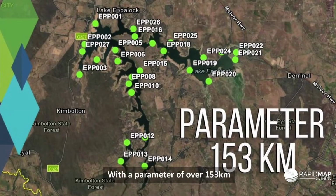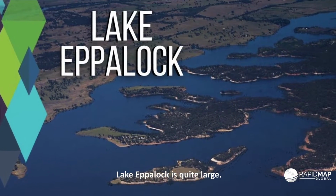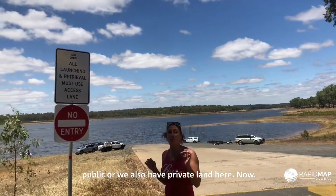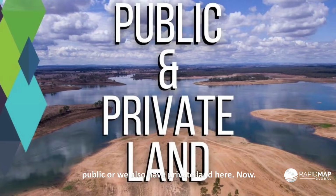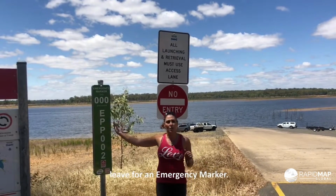With a perimeter of over 153 kilometres, Lake Eppalock is quite large. As you can see here, we have plenty of boat ramps, whether they're public or we also have private land here. Now, very important that you're always looking out, before you leave, for an emergency marker.